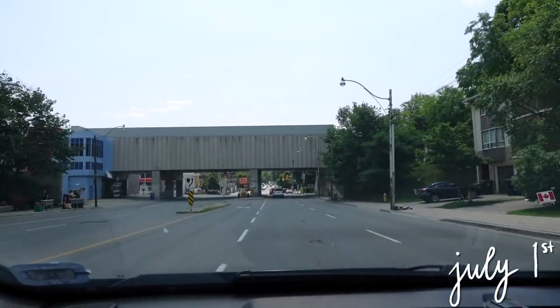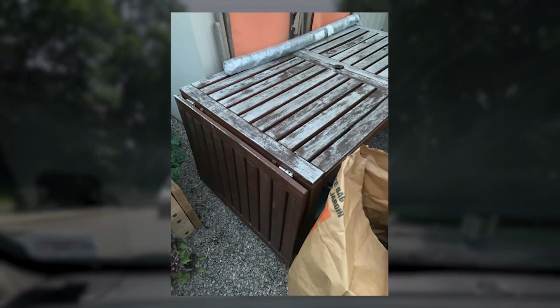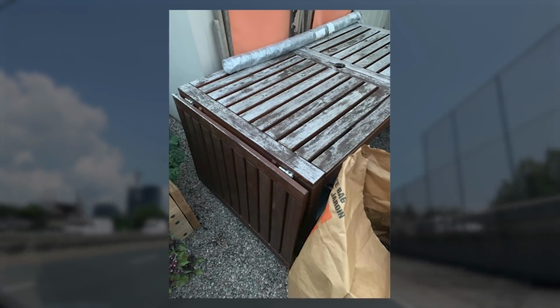While the contractors are busy putting the exterior back together, I'm on my way to pick up the perfect exterior table, which is secondhand IKEA.